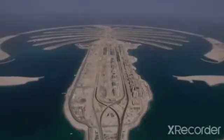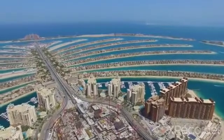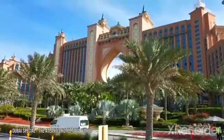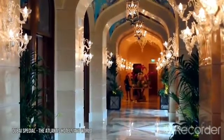But what exactly does living or even vacationing on Palm look like? Well, let's consider the billions of dollars that went into constructing the land's gorgeous buildings. By 2011, Palm Jumeirah featured about 32 luxury hotels that could accommodate over 25,000 guests, and there were about 60,000 residents in villas and apartments.